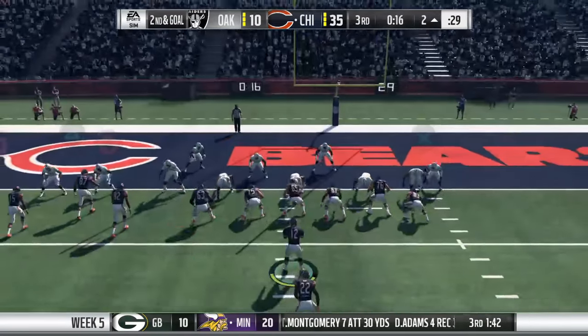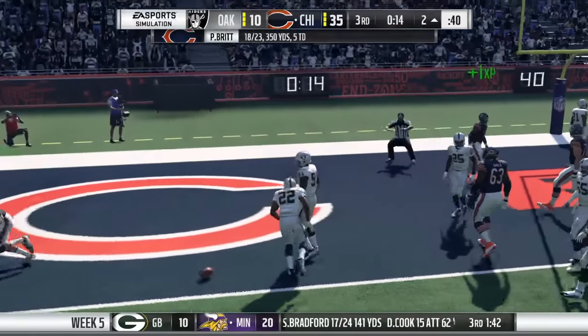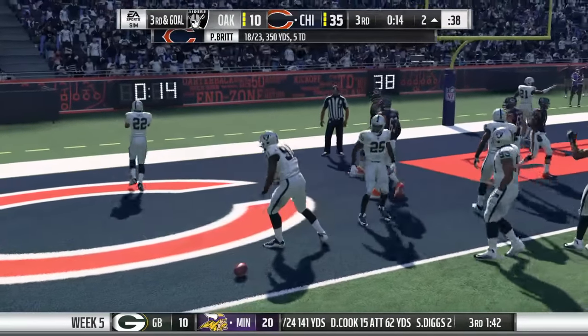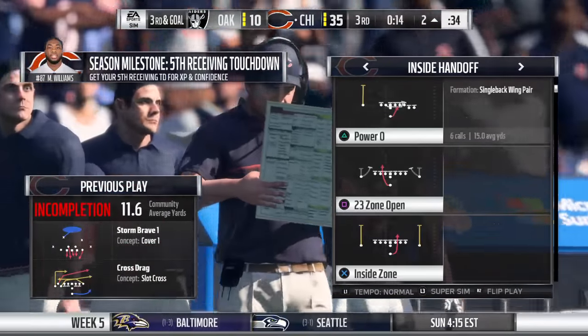I want to run the ball on first down in this situation because second down, that gives me an option of running play action and maybe throwing it. And he can't corral it. Maybe a big missed opportunity there defensively in the end zone.